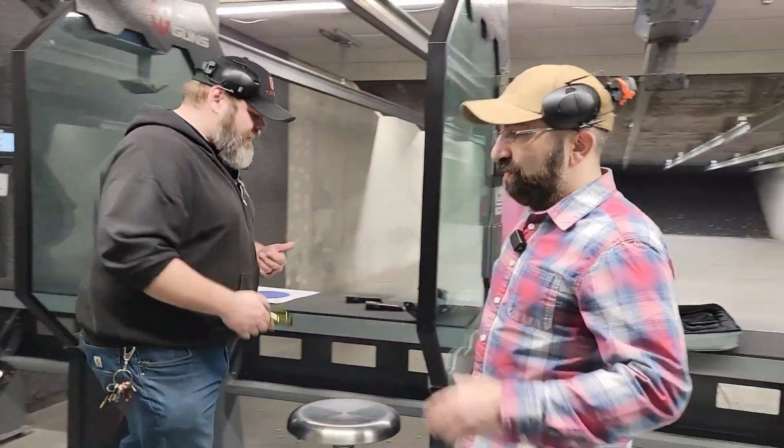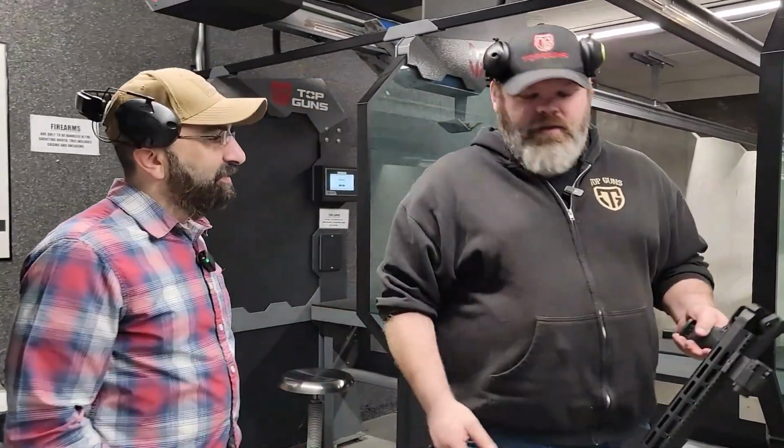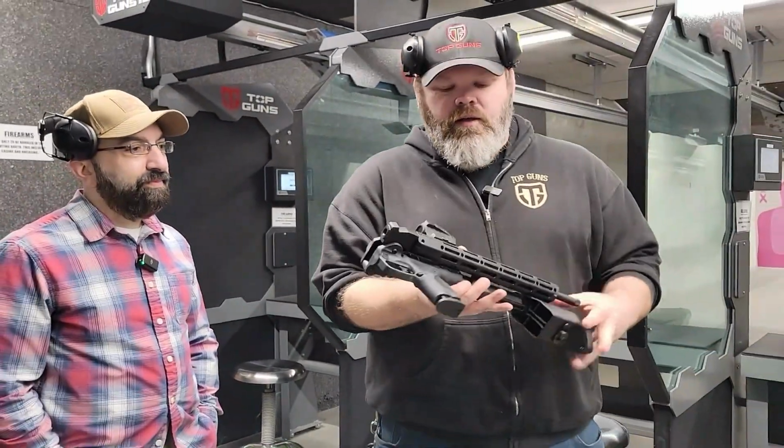Is it like Dodge Ram? Is M&P becoming its own thing? Right, Ram is now its own thing. It's no longer a Dodge. I know. Yeah. All right, let's check this thing out.